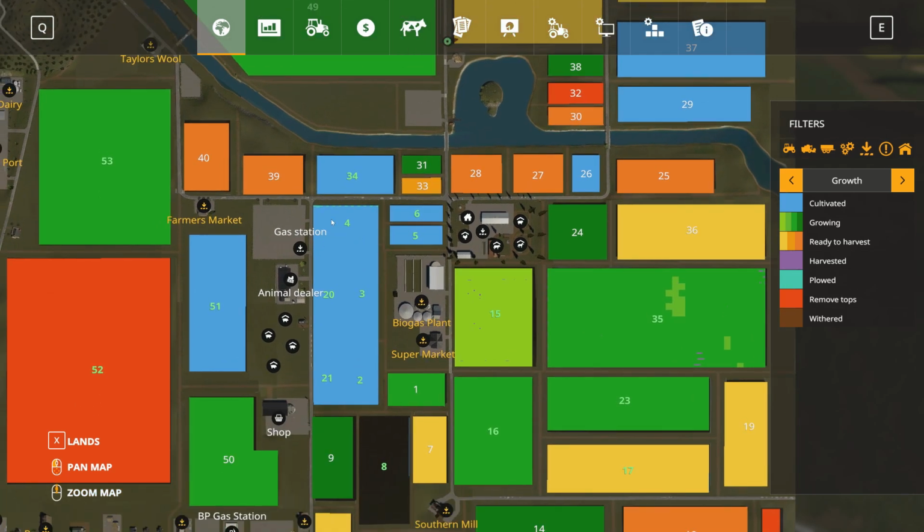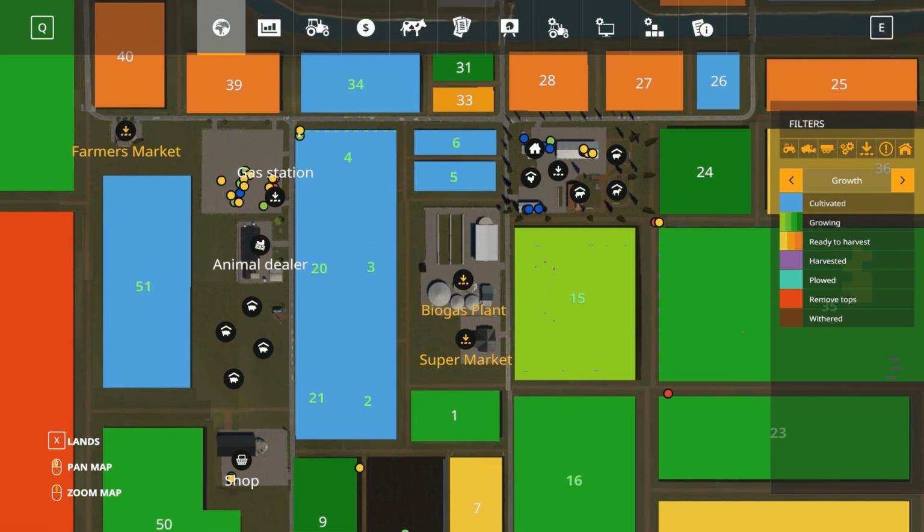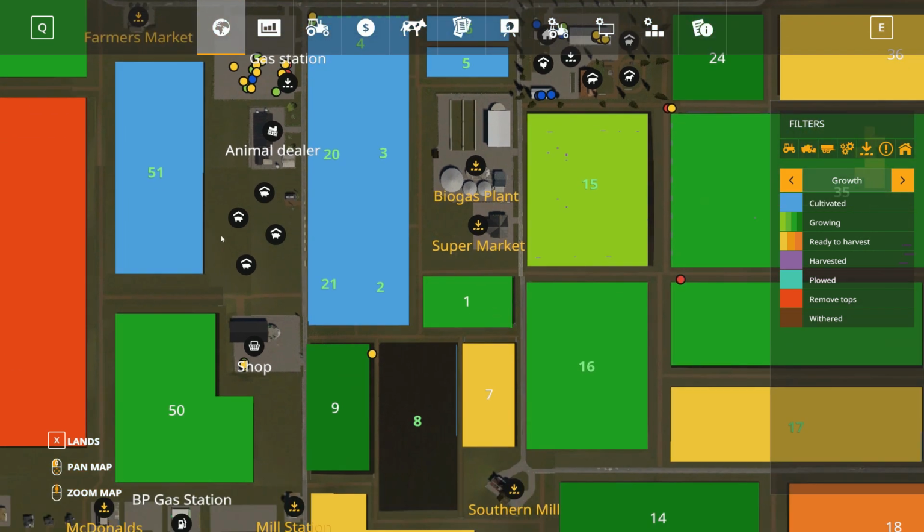So this field has been plowed, which you did see, and we were cultivating it and putting some lime down. That field is ready to go for seeding. We got our T9 here ready to go to seed some grass. This is going to be our grass field. This field has also been cultivated. That used to be our corn field.